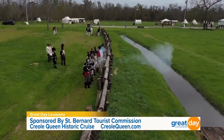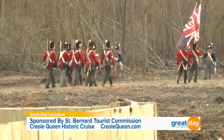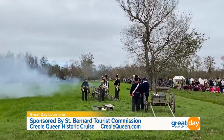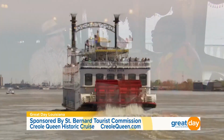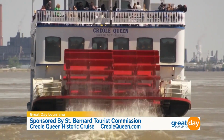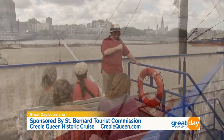So when we get down there, either myself or one of the Rangers will do a talk about the battle, and then we stay for about an hour, and then we turn around and come back. And you talk some more, and it's amazing because locals and tourists alike all enjoy your tour. He's talking from the time you all get on to the time that you all dock at the battlefield? Yes, so there's a half-hour stretch or so where I'm talking the entire time.